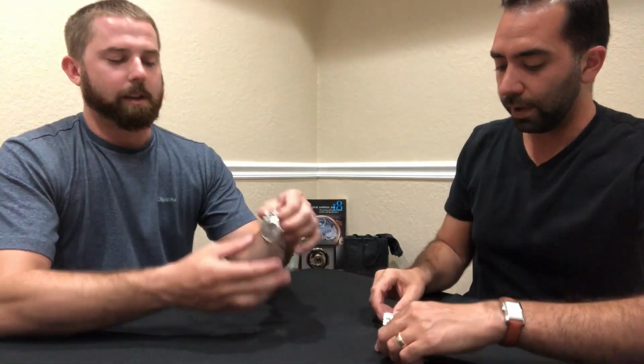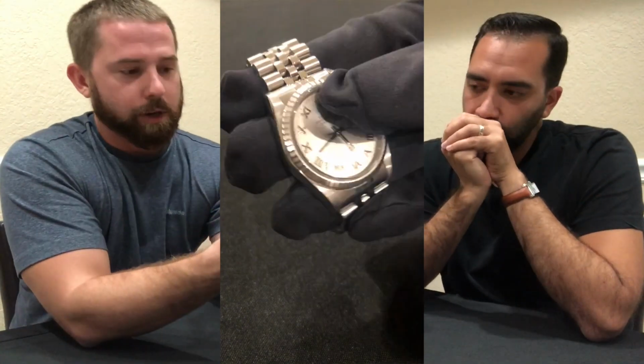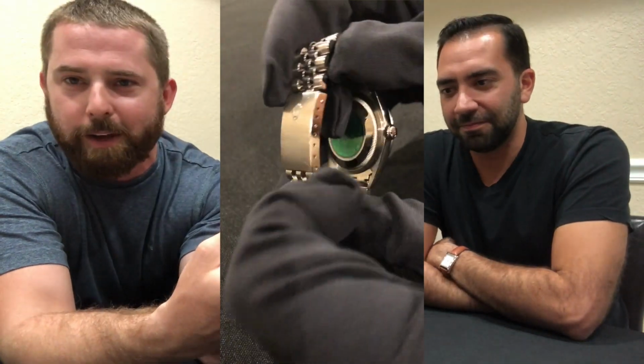What do we have next to it? This is the 36 millimeter stainless Datejust, reference number 16234. This does have the Roman numerals on it. It has a silver face. Now, you will notice that this has a different band. This is the Jubilee band. This is the band that everybody's going crazy for, that they just jumped on the GMTs, which I don't know how you feel about that.